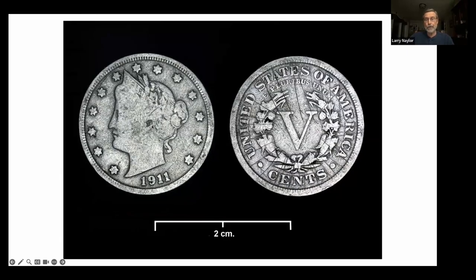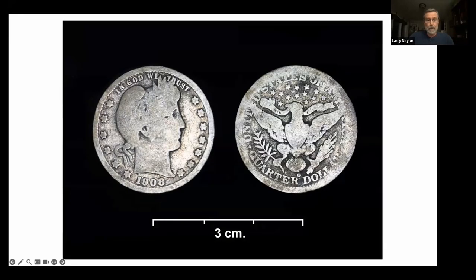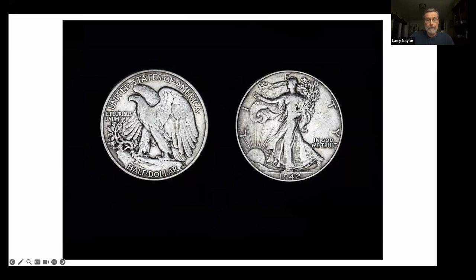These are composite pictures. I took a coin, took one picture, flipped it over, took another picture, and then through Photoshop, I combined them. The interesting thing about this nickel is the scratches, kind of an odd pattern. A dime, pretty beat up, from 1902. A quarter from 1908, hardly recognizable. And a nice half dollar from 1942.